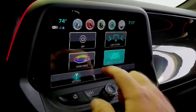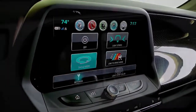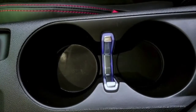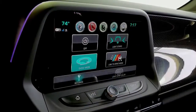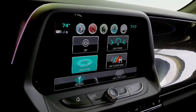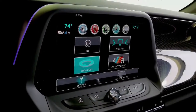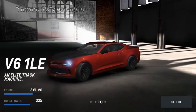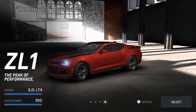But as we wrap up with the infotainment system, moving on to just technology in general in the car, it wouldn't be a complete review if I didn't mention that this car actually has its own application. When the 6th generation Camaro was launched, they actually built a Camaro 6 app that you can go in and fully customize your own Camaro in. It's a really cool application. I had a chance to play around with it for a little bit.